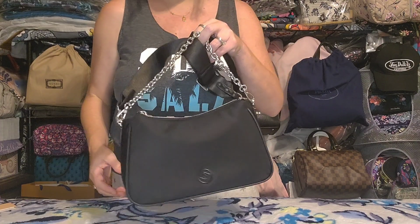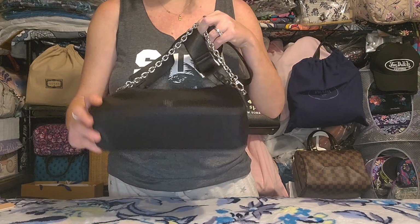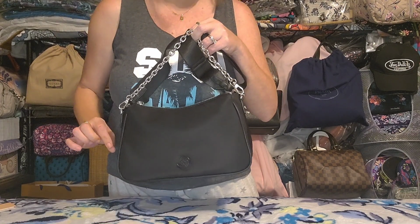I think this is a fabulous alternative to the Prada re-edition, the little nylon Prada re-edition. I think this is a fabulous alternative.